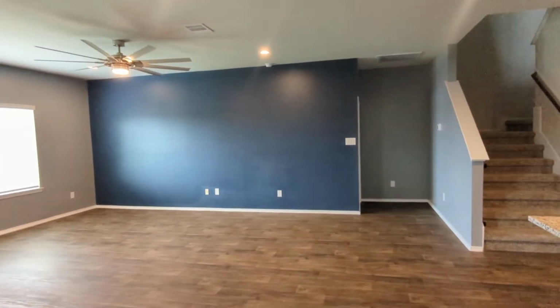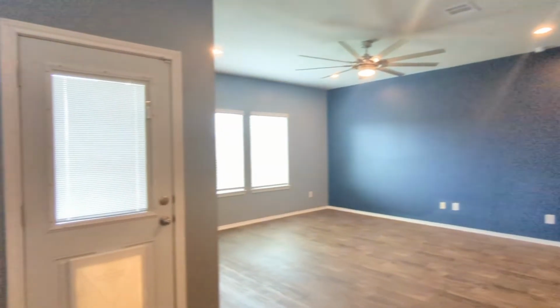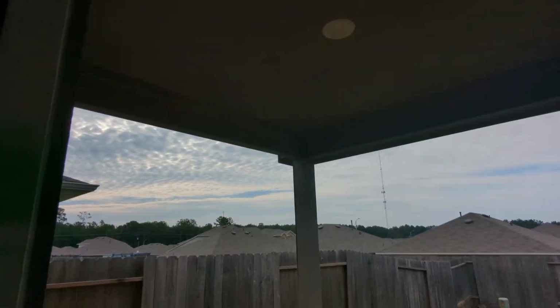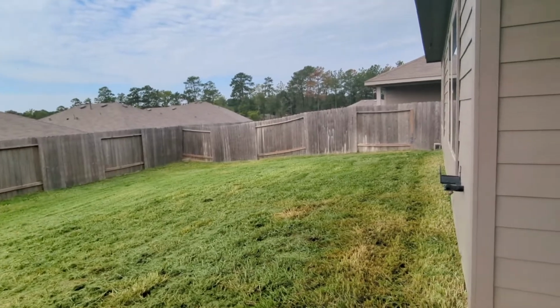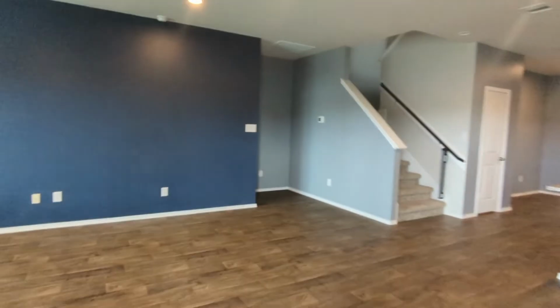And further ahead is the primary bedroom and upstairs. But first I'm going to take you out to the back. Once we get adjusted on the light, there's a covered porch patio area right when you exit. And a large backyard. We'll head on back in.